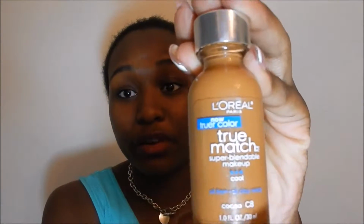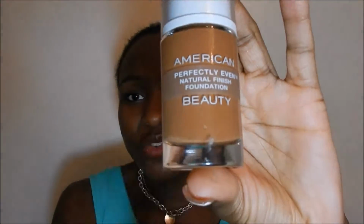Some of my favorite cover-ups is L'Oreal Paris True Match, which is one of my favorite foundations. It's inexpensive and it gets pretty good cover for drugstore, and my color is Cocoa C8 Cool, and I love this foundation. And I also picked this foundation up at Kohl's, I believe. It was on sale, and it's American Perfectly Even Natural Finish Foundation, and I got this for like $4. And this gives a pretty good finish as well.